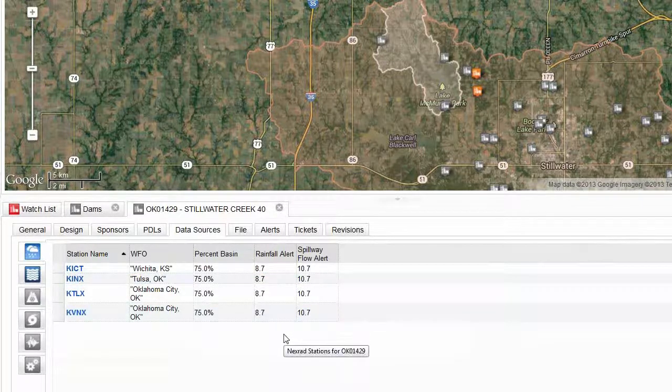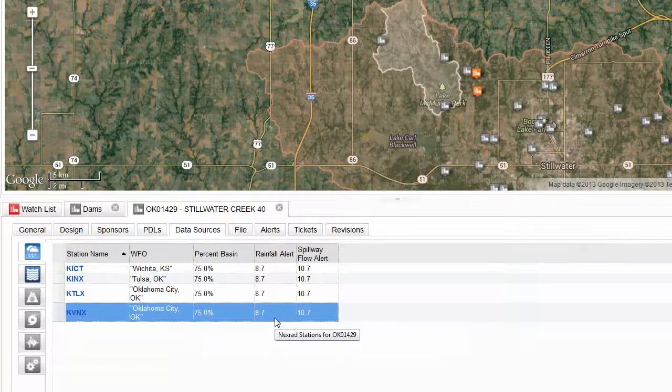So in this particular one, see the 8.7 inches, if that occurs over that drainage area, that will theoretically rise the water in the reservoir from the principal spillway up to the auxiliary spillway, and it would start to flow. Then an alert would go out at that time. If it continues to rain and another 2 inches occurs, that'd be 10.7 inches, another alert will go out as a spillway flow alert. And that goes to whatever device you sign up for.